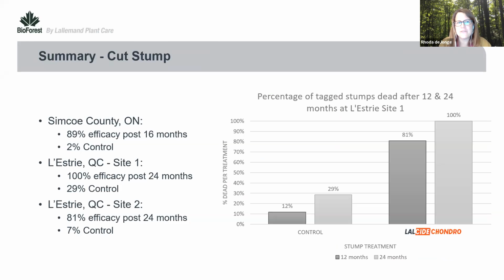So just in summary from these trials, the figure on the right is reporting the results from the Lestry site. When you go back to these sites after 1 year, the control has only 12% that have died just from cutting, and so that means you have 88% that are still alive. At 12 months, we didn't see a ton of 100% death in the Lalcide Chondro treated shrubs, like I had showed you in that one picture where there was a little bit of green left and all those dead suckers. We would still call that alive.